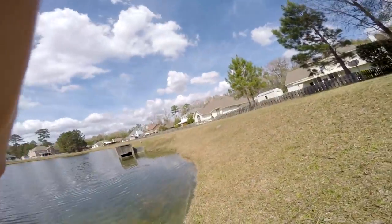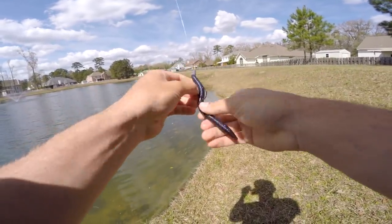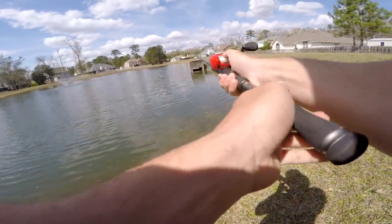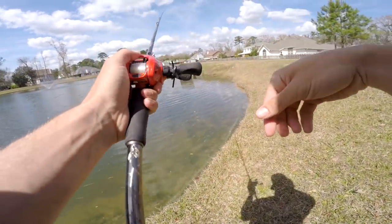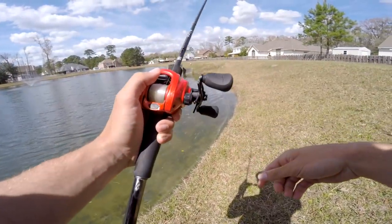Uh-oh. Holy crap. That was stupid. Second cast. I already had one about schlobberdonk me on this little Senko. He's a tiny guy, I can tell you that. I can just tell how he's eating it. He never had it all the way in his mouth. Right in that corner by a little pipe. Heck, let's see if he bites again. Oh, yeah, he did. All right. Oh, my God. Guys, this fish is so small.